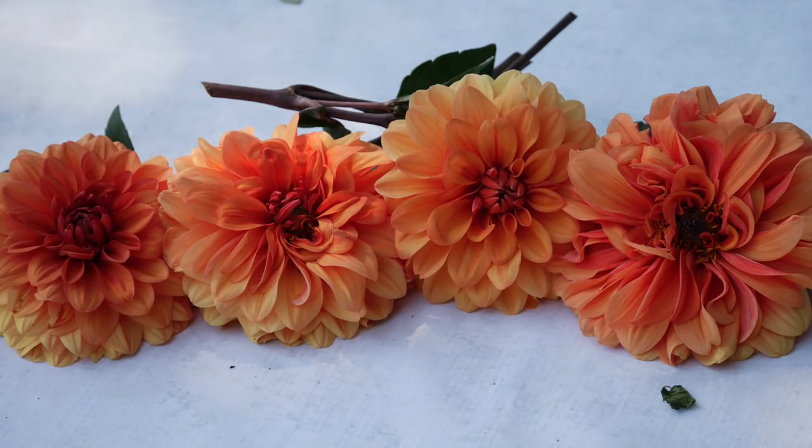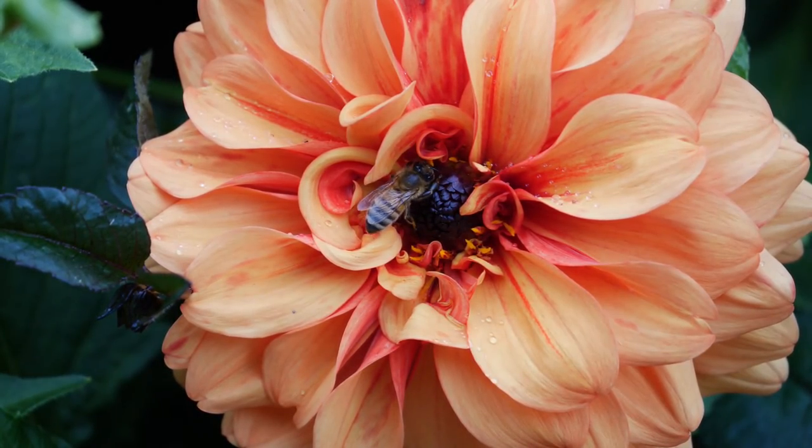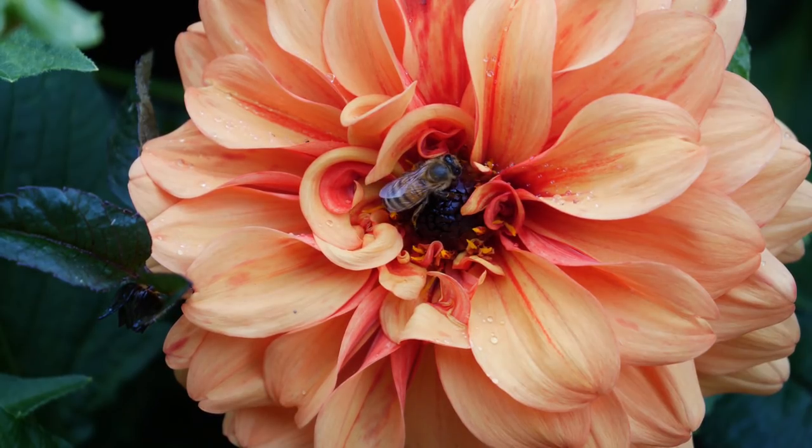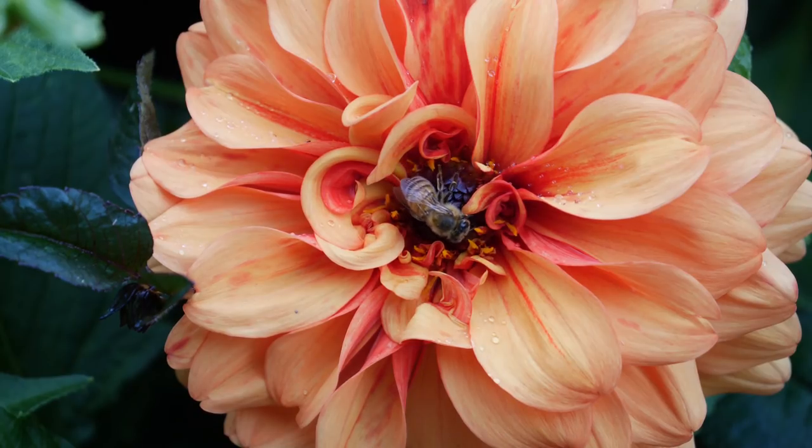Really liked having the honeybees visit these too. Hopefully the honeybees are out pollinating, spreading this DNA around my yard to the other dahlias, and we'll get some good seeds from these.